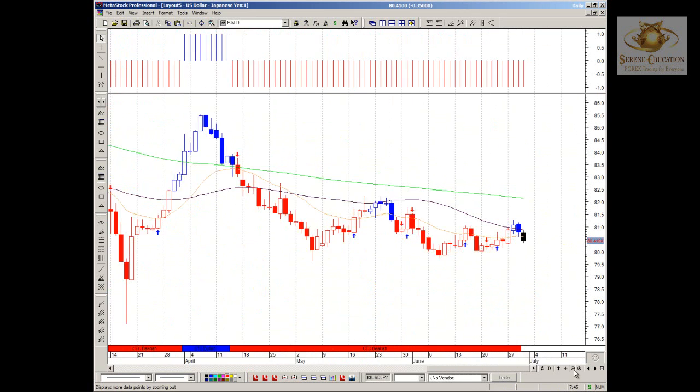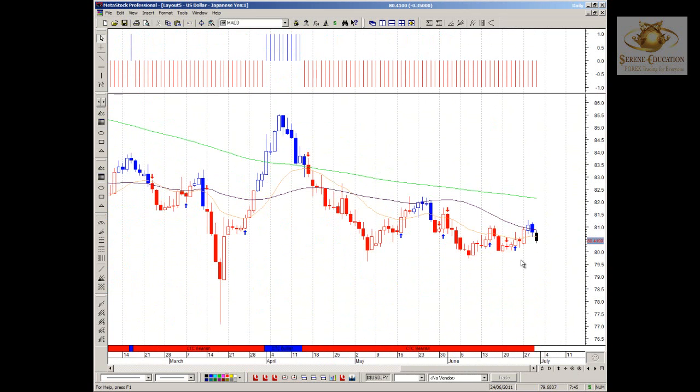Let's have a look at the daily time frame. Yep, yet again we've seen the US dollar falling over against the yen and losing ground.